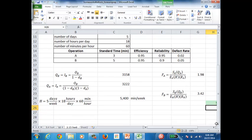So, based on our discussion, we know that in order to find the number of machines, we need to compute F for each one of the processes. So we're going to have an F for process A and F for process B. But in order to find that Q, we need to find the input for each one of the operations. So to find F for B, we need to find the input that is required for B, and that's going to be determined by the defect rate. Okay? So we have QB equals the output of B divided by 1 minus the defect rate. That should be 3,158.